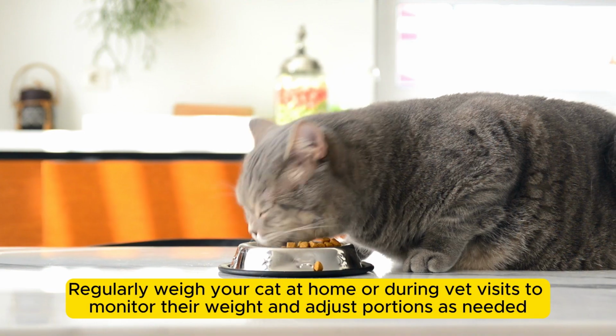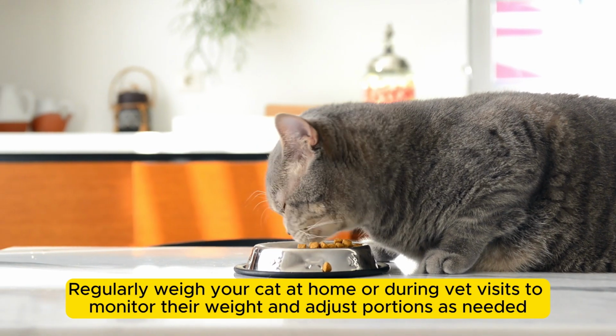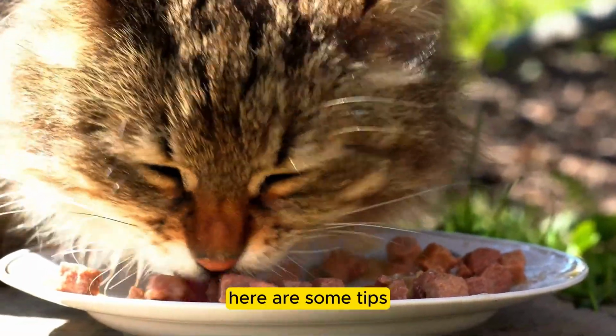Monitor weight. Regularly weigh your cat at home or during vet visits to monitor their weight and adjust portions as needed. Addressing picky eaters. If your cat seems finicky, here are some tips.